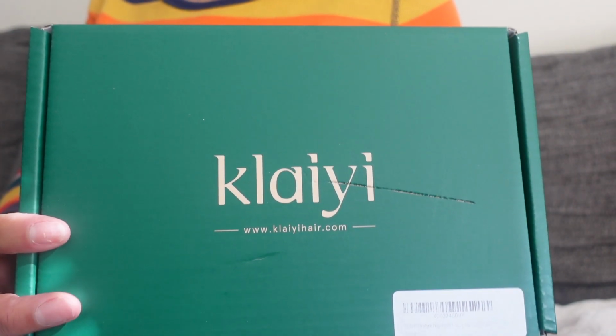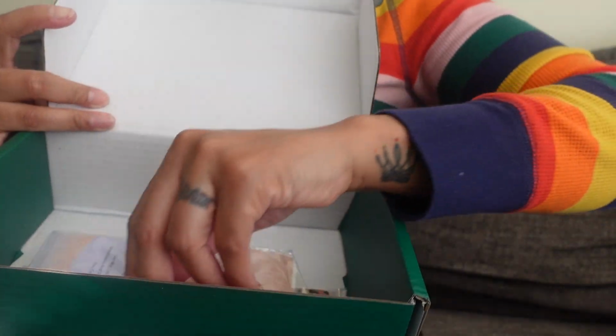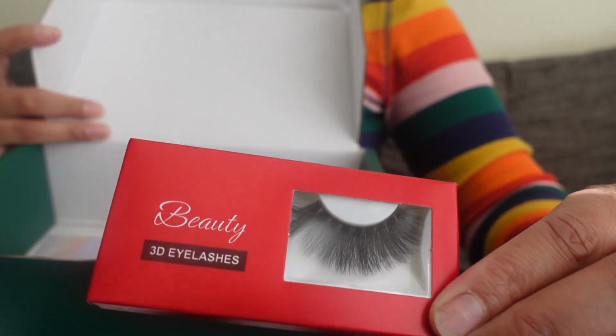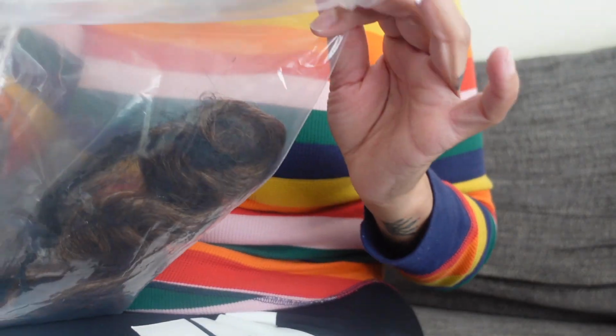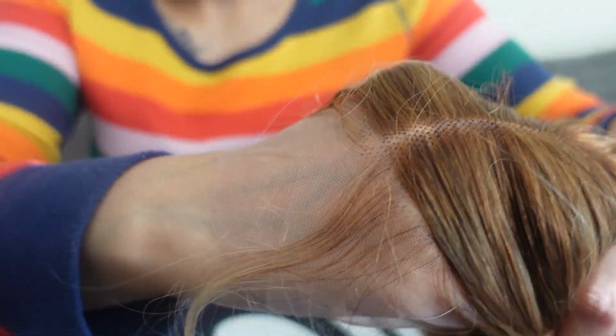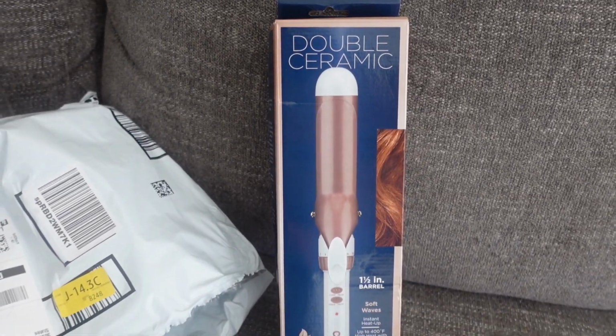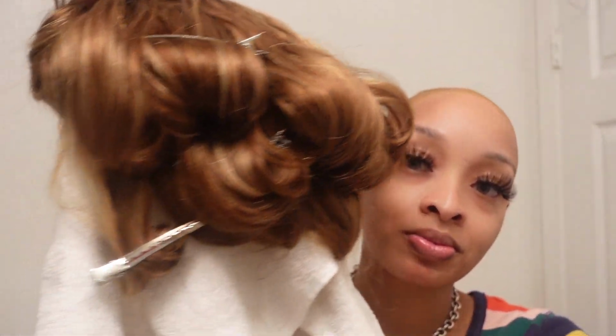So, like I told you, this hair came from Klaiyi here on Amazon. Inside the box, they gave me some nice lashes, very fluffy and full. A wig cap with 2 caps inside. The stretch band for your lace. And there's that wig. You see how that blended in with my skin. Don't mind my veins. But you see it was a 13x4 transparent lace. And that is the curling iron that I purchased. But yeah, guys, let's go.